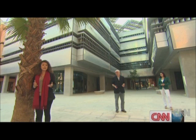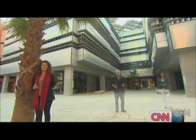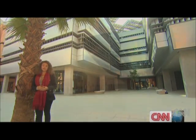Living carbon-free in the UAE is no easy project. The sun is strong and the water is scarce. After all, it's a desert country.